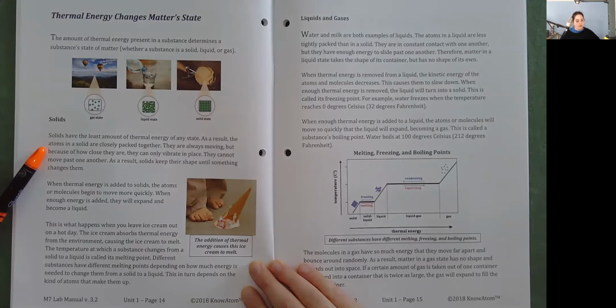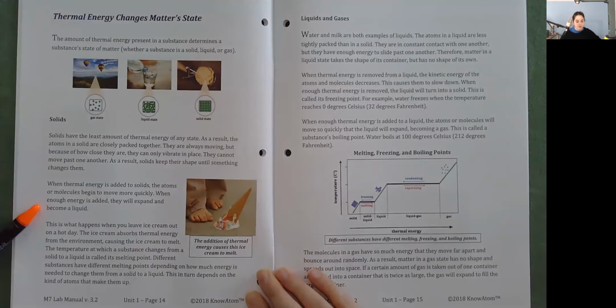As a result, the atoms in a solid are closely packed together. They are always moving, but because of how close they are, they can only vibrate in place. They cannot move past one another. As a result, solids keep their shape until something changes them. When thermal energy is added to solids, the atoms or molecules begin to move more quickly. When enough energy is added, they will expand and become a liquid.